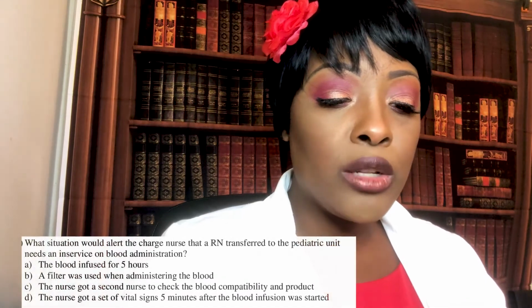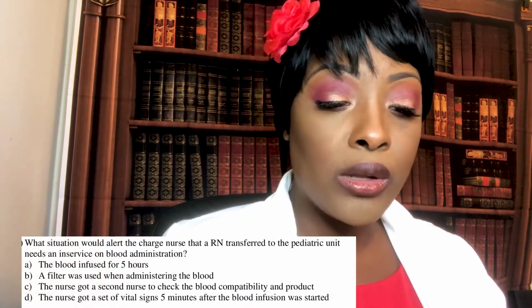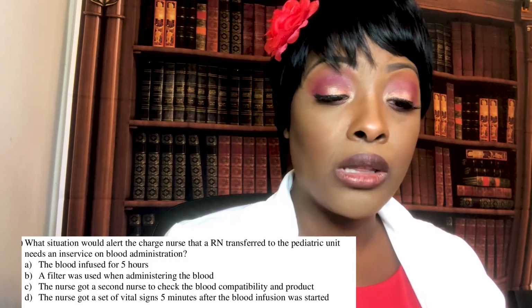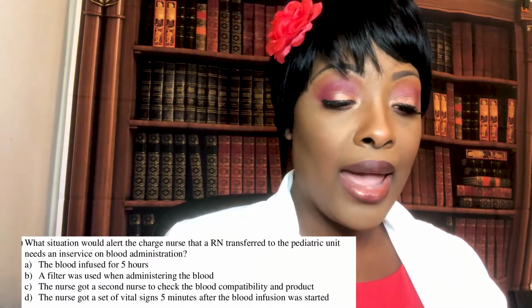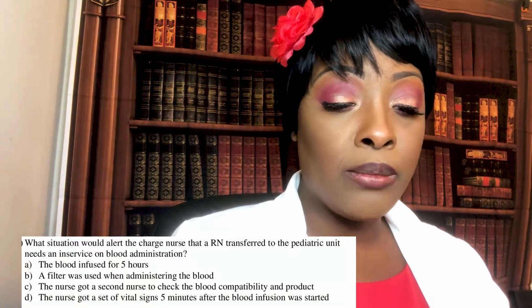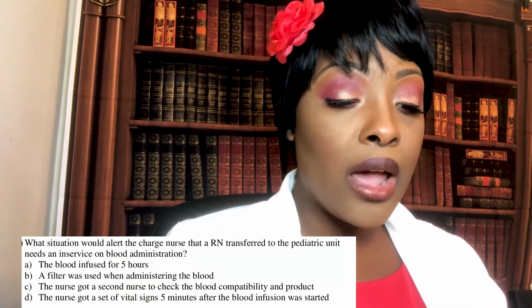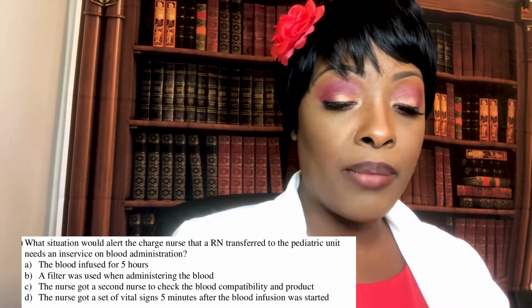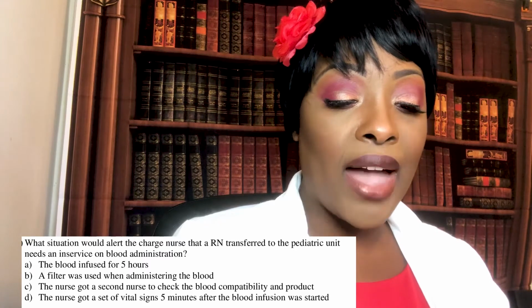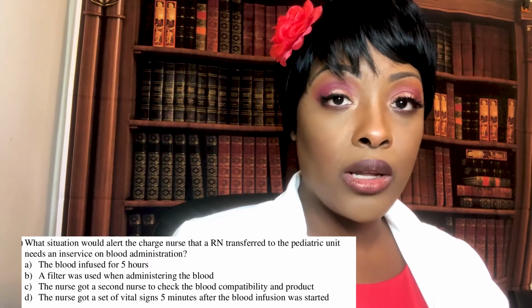What situation would alert the charge nurse that an RN transferred to the pediatric unit needs an in-service on blood administration? A, the blood infused for 5 hours. B, a filter was used when administering the blood. C, the nurse got a second nurse to check the blood compatibility and product. D, the nurse got a set of vital signs 5 minutes after blood infusion was started.